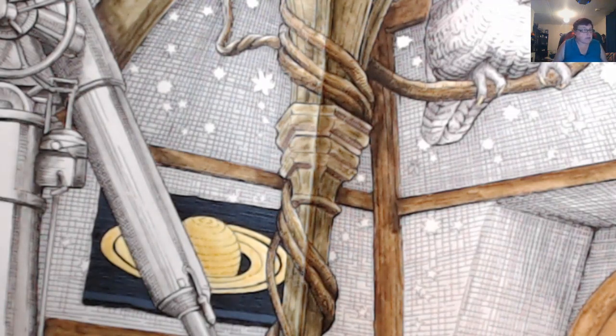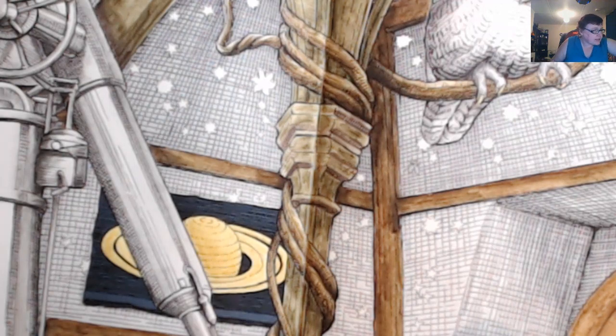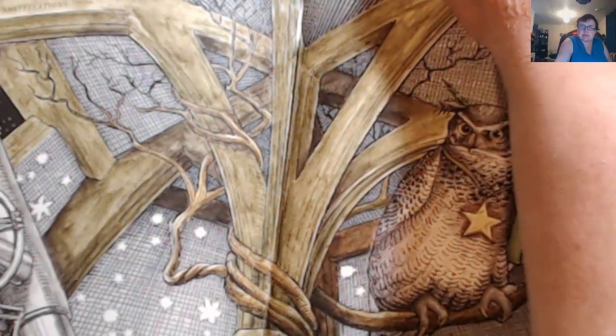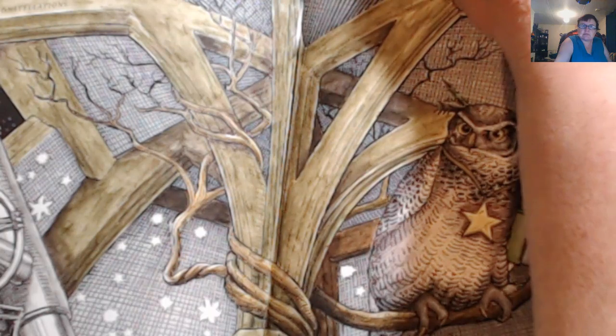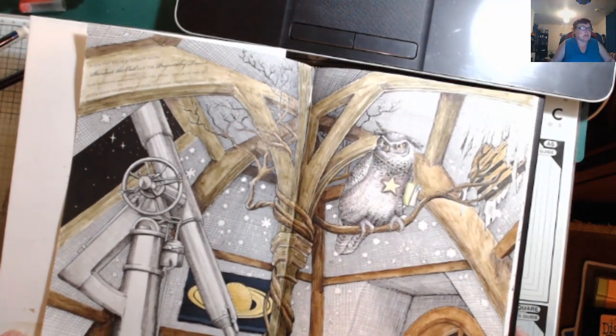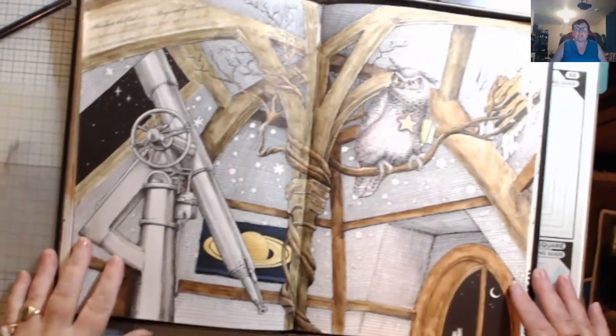There we go. If in doubt, put yellow on. Alright, just the back panels then, and I've got till 9 o'clock, so looks like I'm going into a third round with this then. Let's zoom out. That's what it looks like so far.